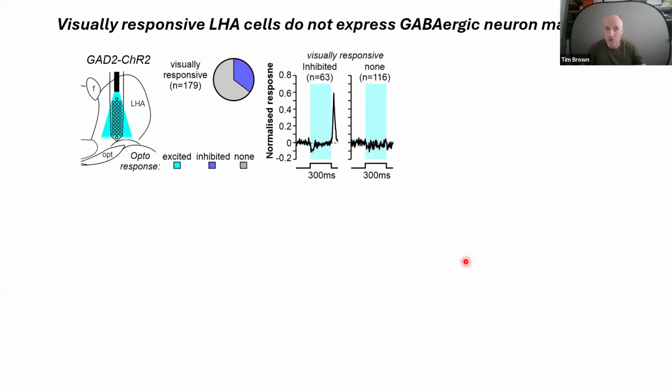Consistent with those data, we also did some experiments where we used optogenetic stimulation to identify GABAergic neurons. This is a mouse line where GABAergic neurons express channelrhodopsin 2. And what we found was that among the visually responsive neurons we recorded, while we could find a number of cells that showed inhibitory responses to optogenetic stimulation, so a decrease in firing when the light was on, followed by a rebound excitation when the light went off, consistent with GABAergic input to those neurons, no cells showed the direct excitatory response we would expect for GABAergic neurons.